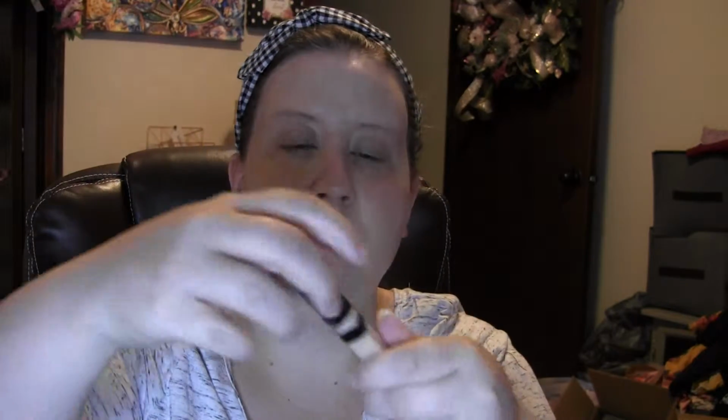And then I like to go back in with a concealer, and let's see, for concealer today, I'm going to use my Maybelline Fit Me concealer, and this is in shade 10, which is fair. And I'm going to go underneath the eyes with it. That way we can conceal the dark circles.